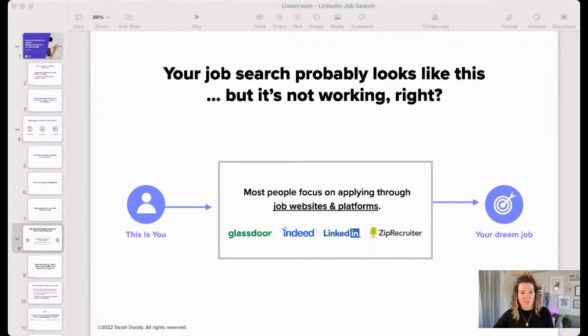And do you guys see this slide where it says your job search probably looks like this, but it's not working? Or is it frozen?